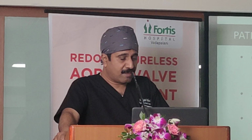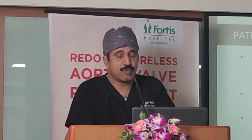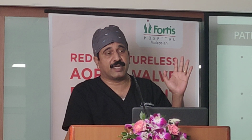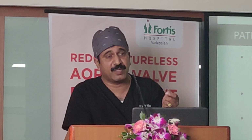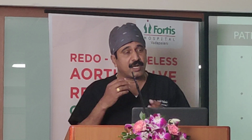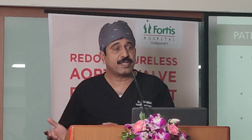So we implanted a Perceval valve. This is a new sutureless valve. There is no suture in this. Just put the valve, open it up, and then dilate it. It sticks to the inside. Normally implanting a sutured valve takes almost 1.5 hours, whereas this takes only 3 to 5 minutes. That is the advantage. Bleeding will be lesser, your pump time will be lesser, and the patient recovery is very fast.